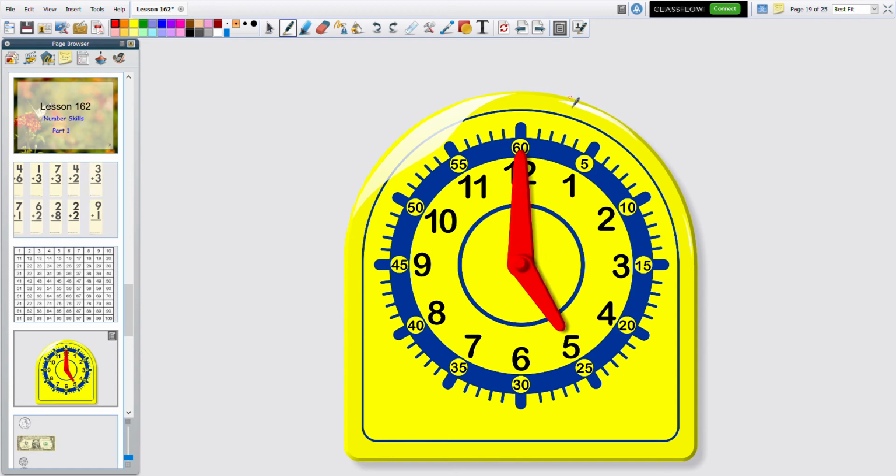It goes. Took a little bit, but let's count. We're going to count by 5s till we get to 60. Okay, 60 is up here. Remember, we don't write 60 whenever it's up. We write o'clock because it's no minutes. It's just showing that you have 60 minutes in an hour. Okay, ready? 5, 10, 15, 20, 25, 30, 35, 40, 45, 50, 55, 60.